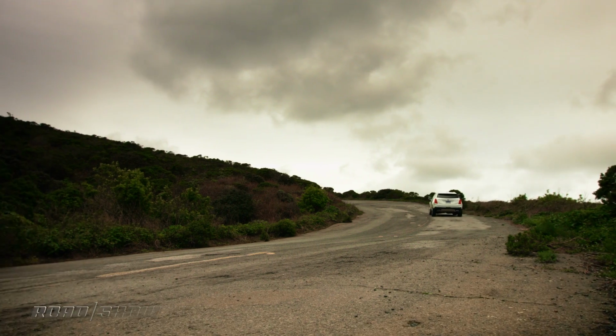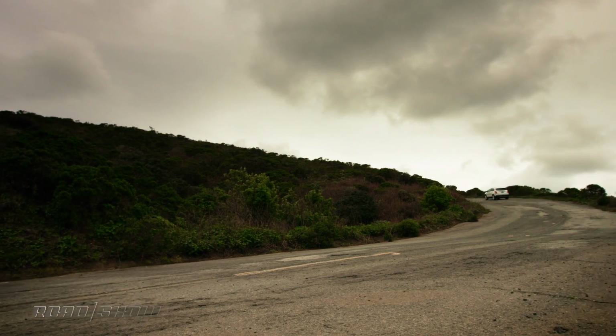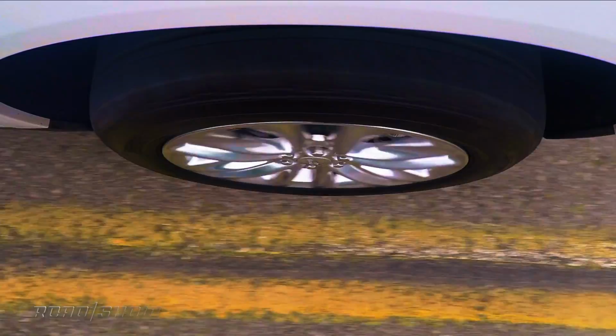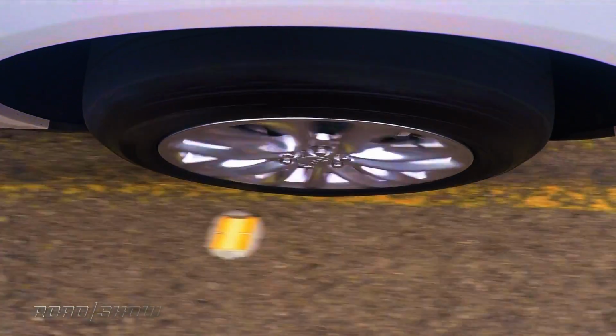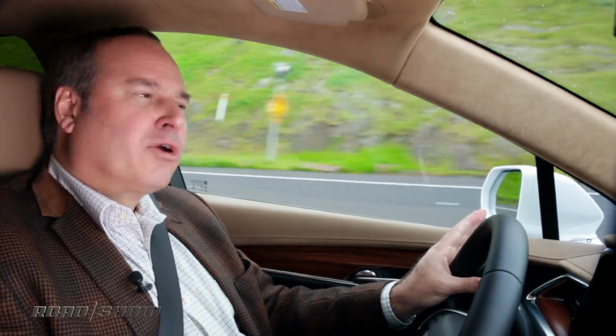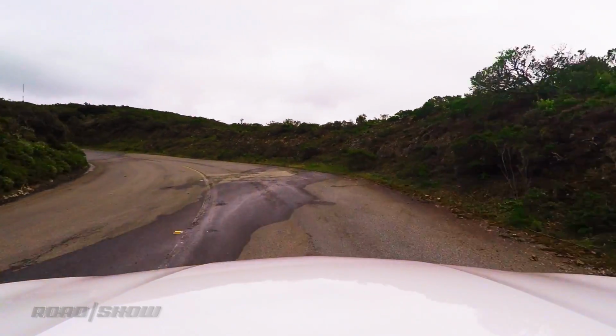The XT5 doesn't have an air suspension like some of its luxury SUV competitors. What it has is adaptive dampers, and that leads to more sporty handling. It's also got torque vectoring on its all-wheel drive system, which is also good for handling. Now, if I put it in sport mode, it'll make those dampers a little more rigid and keep the car a little more level in the corners.